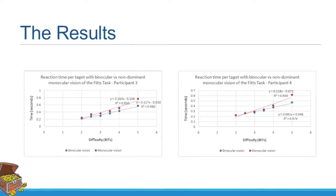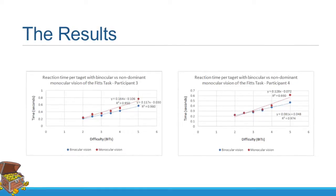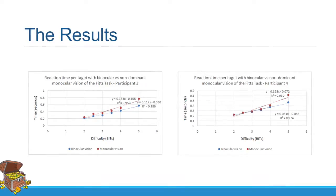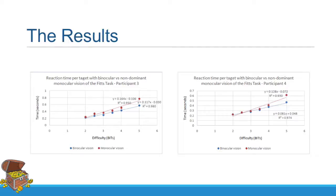Looking at the graphs, we can see that as the bits in the Fitt's task increased, the time per target also increased. This was the case for both the baseline and the binocular condition, and our experimental monocular condition.